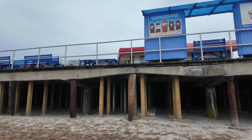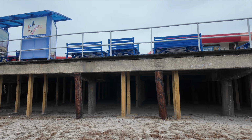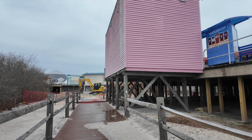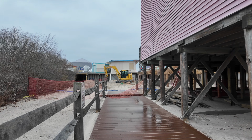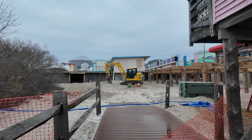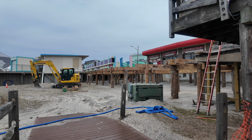You see, they did add in more of these beams, I believe. And this is going to be a good view for you to see what the new boardwalk looks like. That buzzing in the background, by the way, I think is the building we're walking by. We'll stop right here for you. Wow, right? Well, look at that.